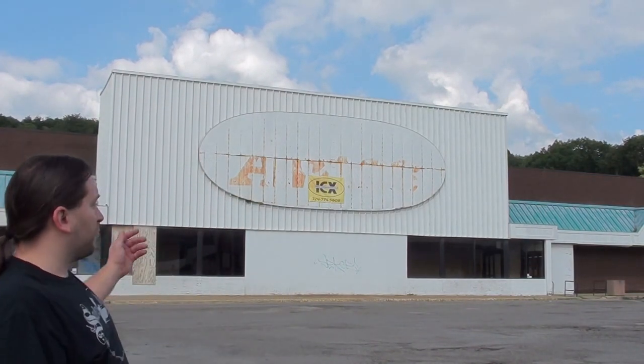I'm here at the site of the abandoned Ames that used to be a Hills. It's been closed, from what I understand, since 2002. No tenant has ever moved into it since then, so it's just been here rotting away. So today we're just going to do a walk around it. We're hoping we can get inside of it, but we're not too sure on that part yet. But anyway, we're going to go take a look around and see what we got.